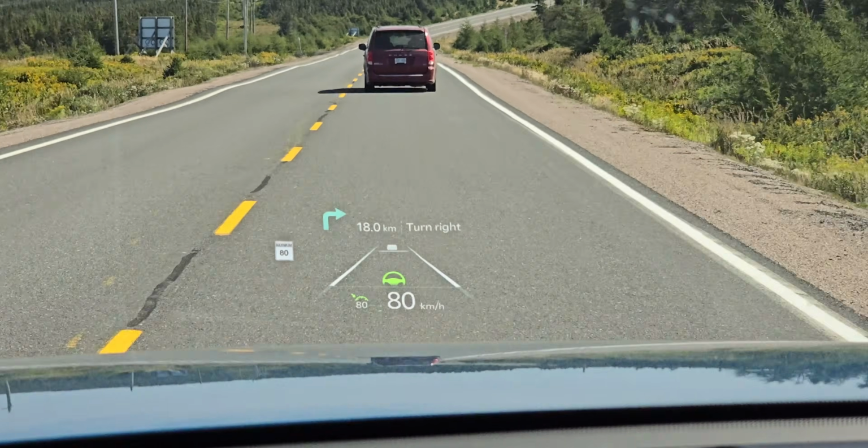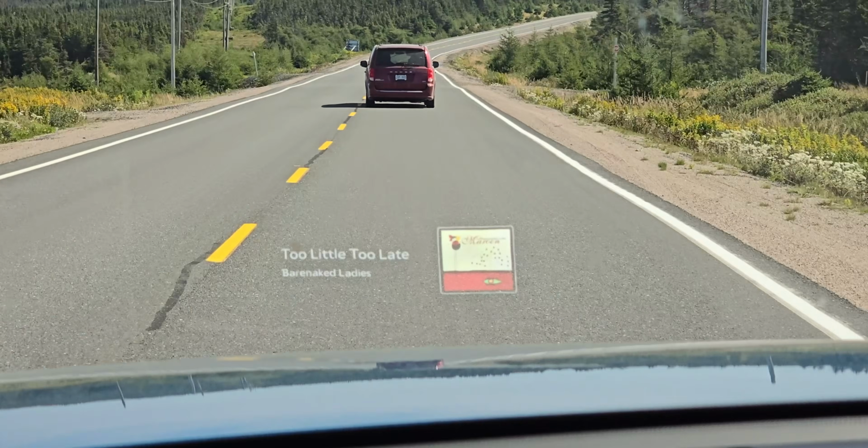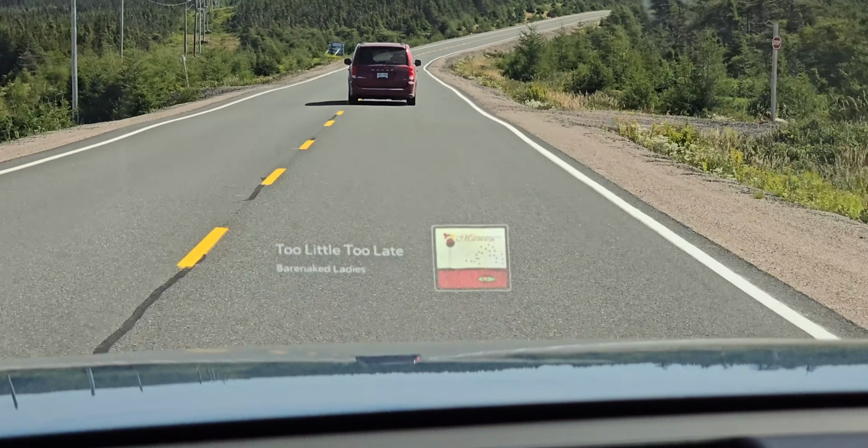It is one of the quietest vehicles I've ever driven, and not just from the road noise either, from the wind noise as well. Even when you're on the highway, it's very, very quiet in this cabin, and that is a really good thing.